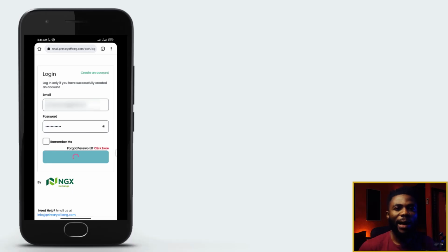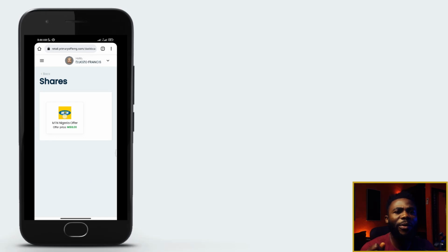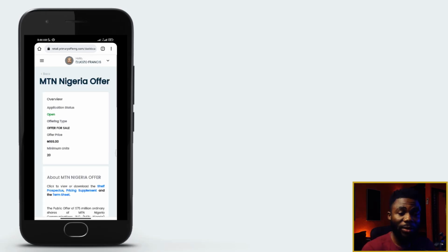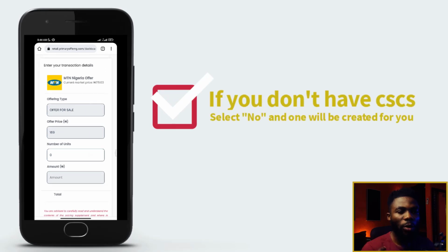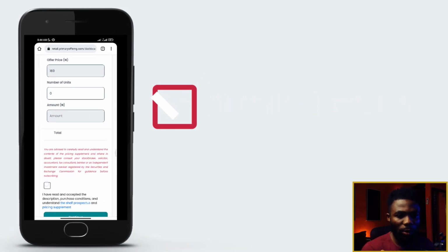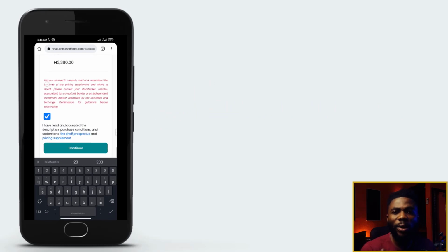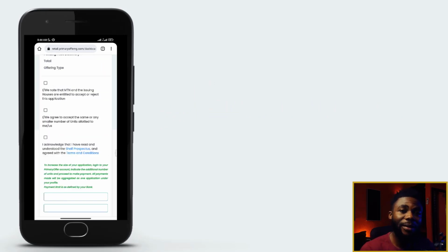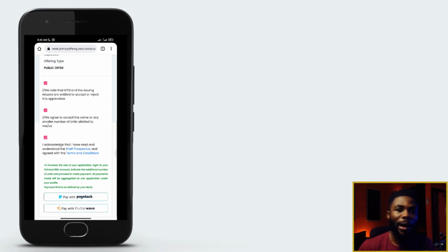I wanted to show you guys how to do this on your mobile phone using the app, but I realized that the app is very glitchy. The first transaction I made was on my phone, but I didn't use the app. Also, the second one I bought on my PC, so I can show you guys how it works. But the app is very glitchy. What I did instead was go to the website on my mobile phone web browser and buy the shares.